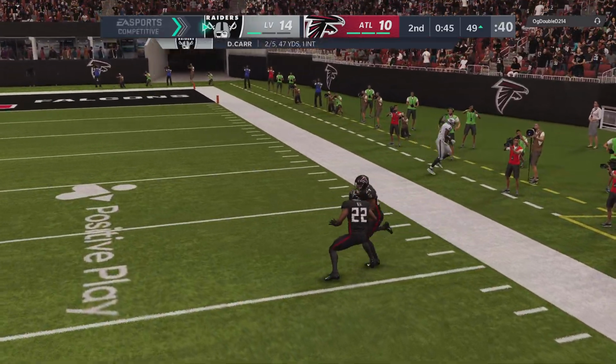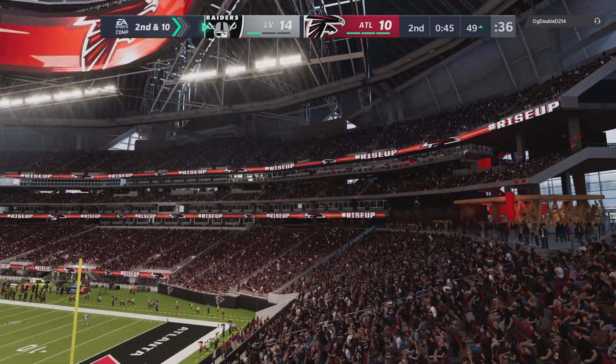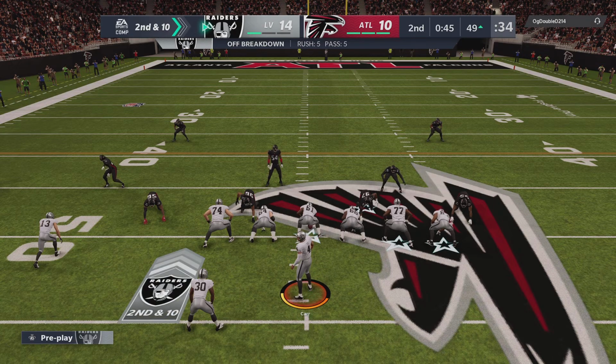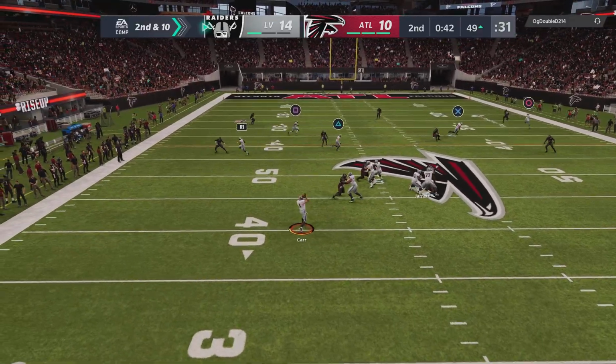And that is intercepted. Or was it? Wait, they'll say no. No interception. He did not keep the feet in bounds, apparently. So that's just going to be an incompletion. Now Carr, after the incomplete pass, brings him up 2nd and 10. To throw again. Carr.